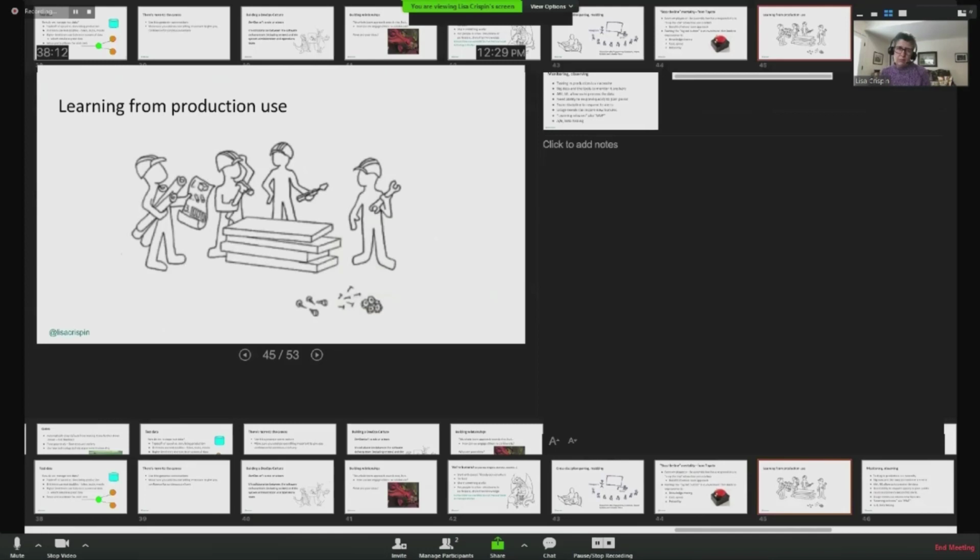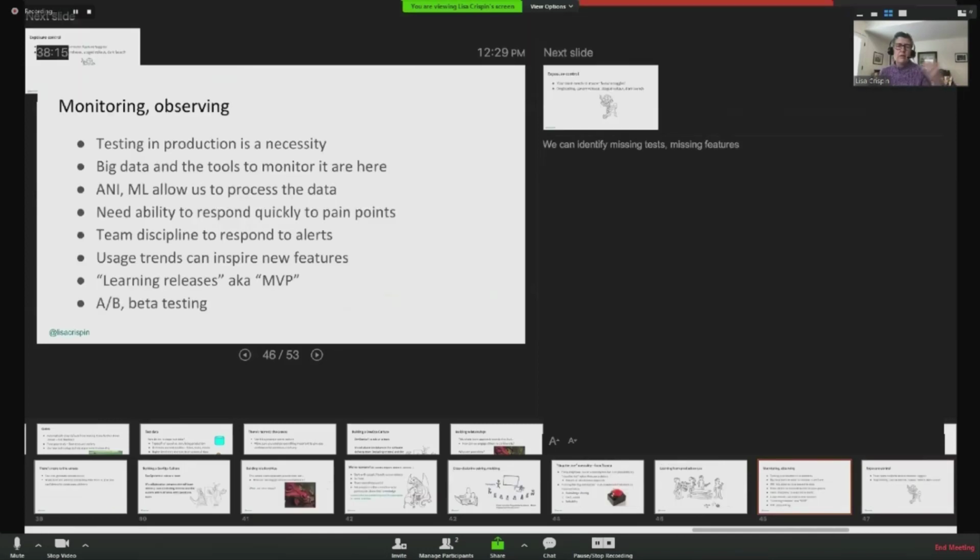And so we learn from production use. I talked already about, I got ahead of myself, I talked about testing in production, big data, and all those kinds of things. And I mentioned learning releases from our data garage. I think that's really a great way to look at minimum viable product. People don't really understand sometimes what that means. And it's also very hard to do less and do something really minimal.